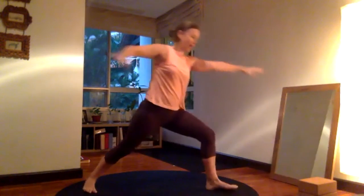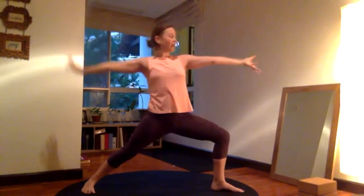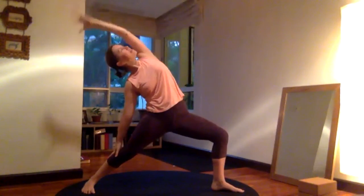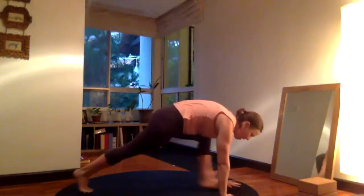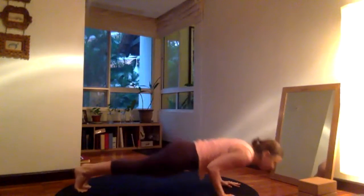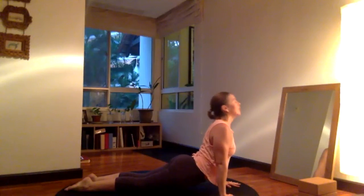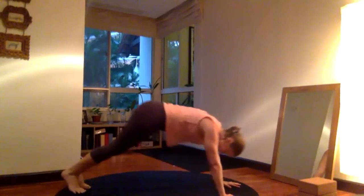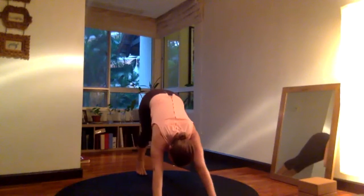Exhale, step it back. Warrior one. Exhale, warrior two. Inhale to reverse. Exhale, windmill it down. Step it back, last flow. All meeting in downward facing dog. If you're resting in child's pose, you can come join us.